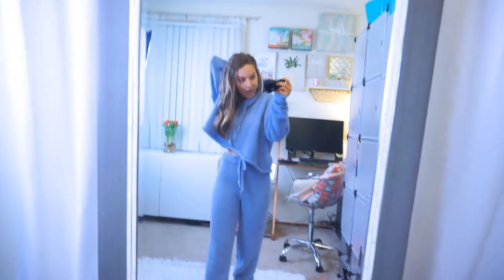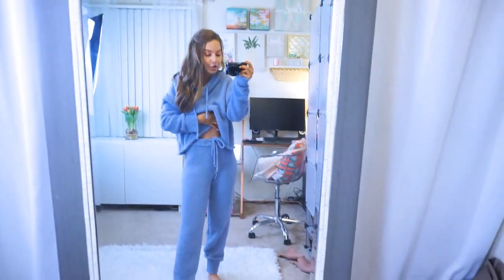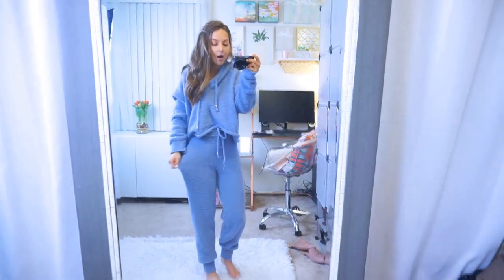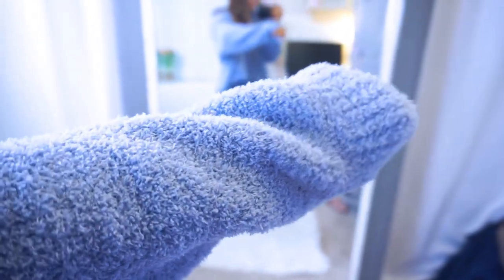The top actually has a hood to it. And it is a V-neck and it's cropped. The pants are super, super high-waisted with a tie so you can adjust it. And then it's cuffed at the ankle, so they're kind of like joggers. I don't even know what material this is, but if anyone does, then let me know in the comments.